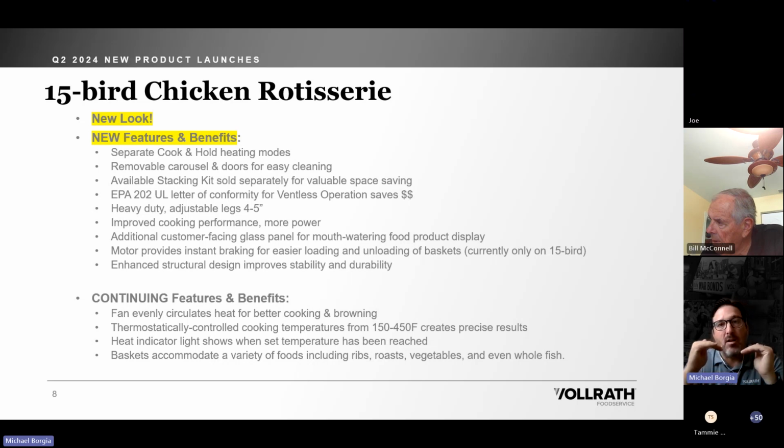The carousels, now this is a carousel. It's not a spit design. The bird is not rotating 360 in there. It's a carousel design as it moves through the oven. So the nice thing about that is you can do more than just chickens on it. You can have fish, you can do vegetables, different meats, because it's a basket in there, ribs, roasts. So you're not just on a spit with basically only doing chickens. You can do a variety of items in this.